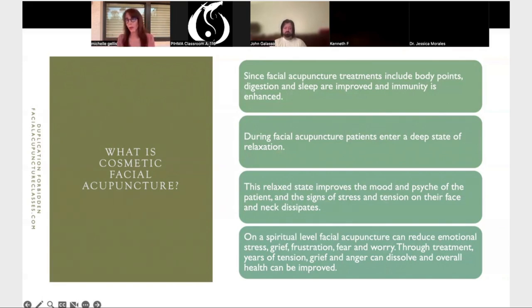And on a spiritual level, if you think about all the emotions that we have, how do we express them? Right here, right? All of the emotions are expressed right here. So if you can help to kind of smooth some of this over, they've done studies where if someone just smiles, they feel happier, and if someone frowns, they feel sad. So just helping people to get their face to a place where it's moving more smoothly and all of these signs aren't etched on their face so they don't look angry or sad or worried or fearful, it can help their emotional health.